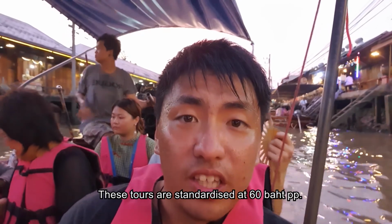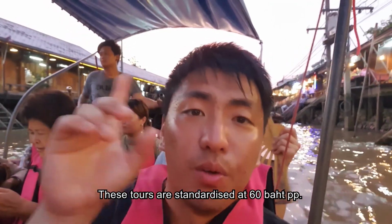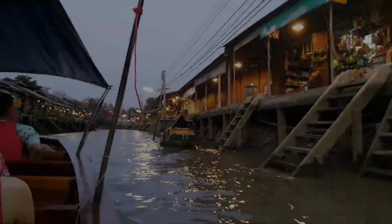At about 6:30, when the sun is setting, they start running these firefly tours. So they put you on a boat with a bunch of other people, and they take you around the river to go watch the fireflies.